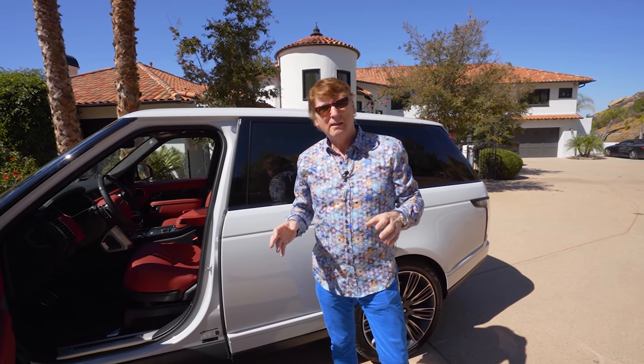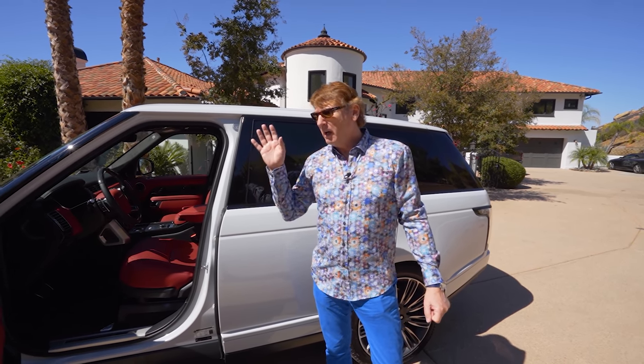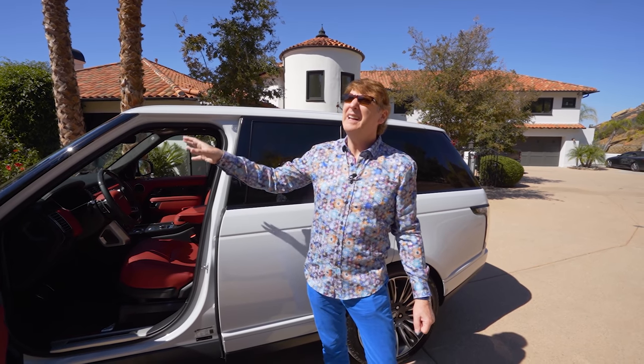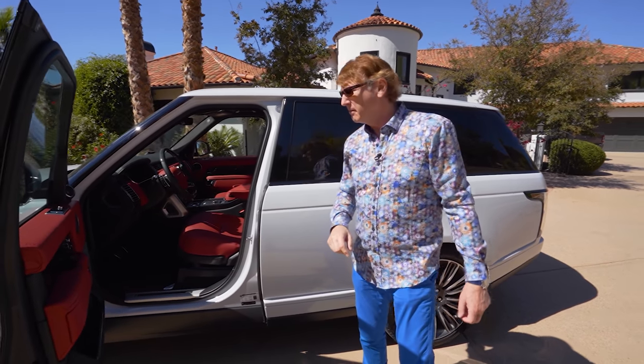Yeah, right. I actually paid over sticker. First time I've ever had to pay over sticker. Michael Blake paid over sticker for something. I paid 20 grand over sticker for this car. Really? Wow, so how much is that? At the door, it was 187,000 and change. Yeah, crazy, right?